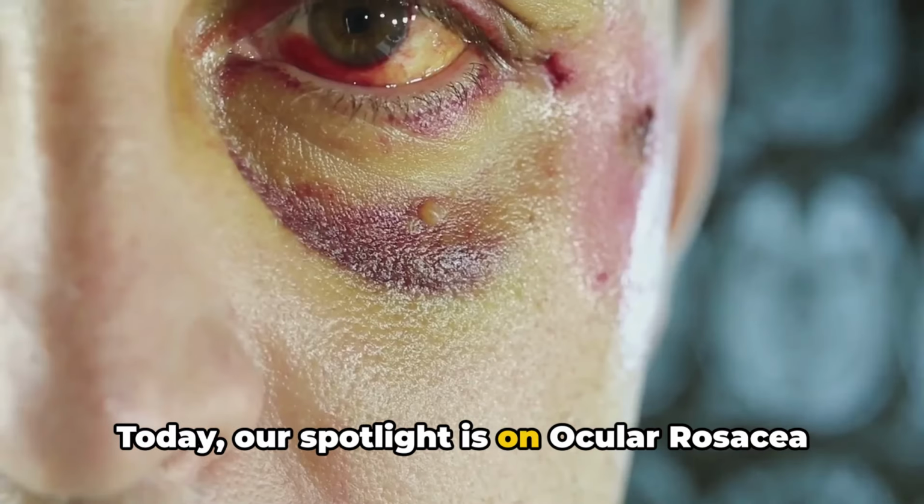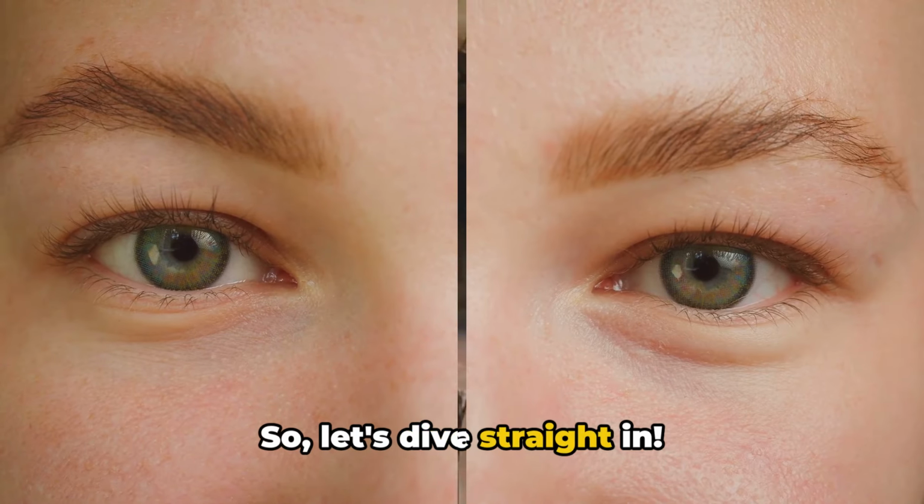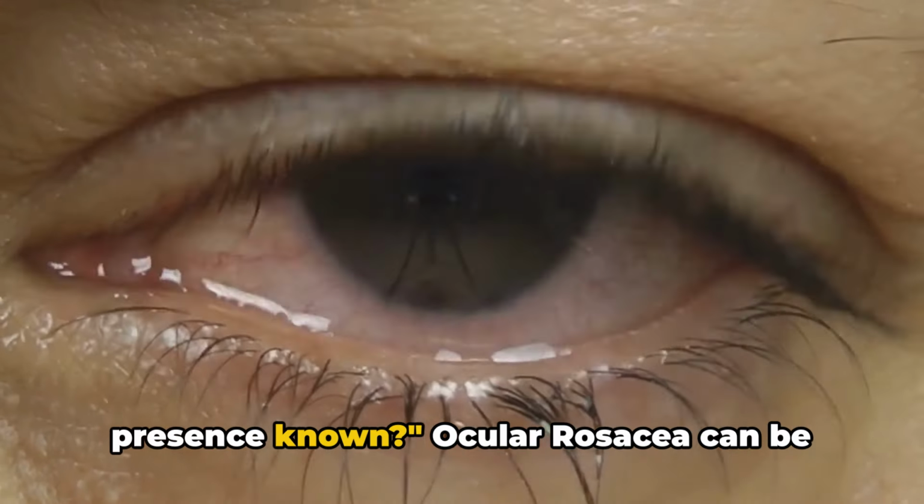Today our spotlight is on ocular rosacea, what it is and the ways we can manage it. So let's dive straight in. So, how does ocular rosacea make its presence known?